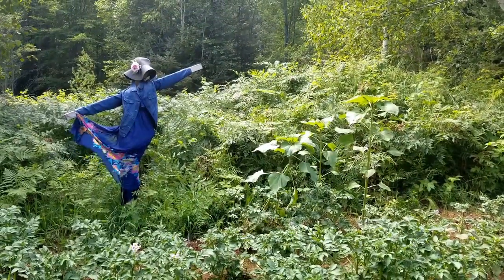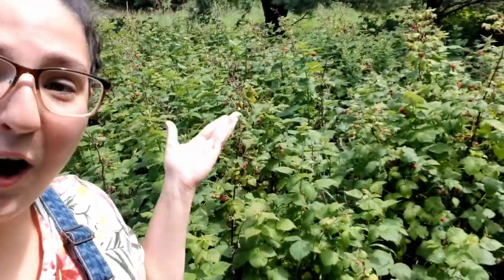What's up, Lydia? Now onto our raspberries. I don't know if you can see how red this is. They're actually starting to get too ripe. We tried to do some weeding in here this past week too, and they were just falling off. So this weekend we are picking raspberries, and of course I'll bring you along with me.